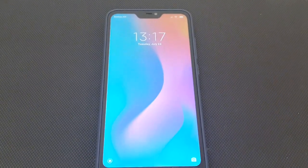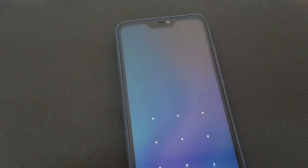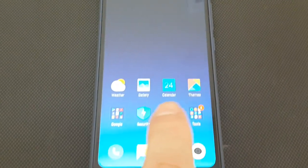Hello everyone, today I am going to show you the Redmi 6 Pro running MIUI 10 beta weekly stable, made by the XiaomiEU project. The phone is running Xiaomi MIUI 10. It's localized and not based on China, and actually I like it more than the regular China stable version. As you can see, let me show you.